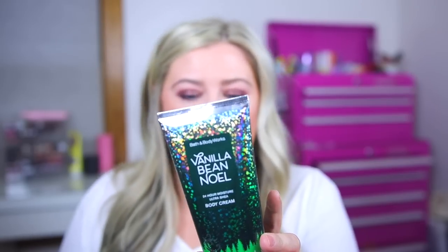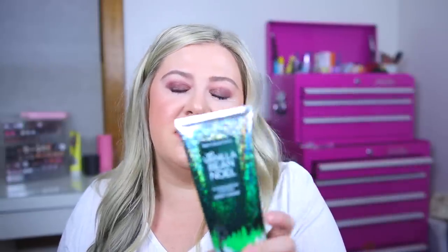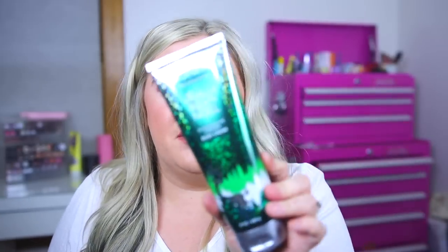Of course I always have to get Vanilla Bean Noel every year. I feel like they changed the notes on this, but to me it still smells the same. I feel like it can smell a little bit weird at first, like it has a weird burnt note to it, but then it goes away later on. The notes are fresh vanilla bean, sugar cookies, warm caramel, whipped cream, and snow-kissed musk. I'm not sure if that's the same they always did. I feel like they changed it. Maybe I'm crazy, but I did pick that up in the body cream.